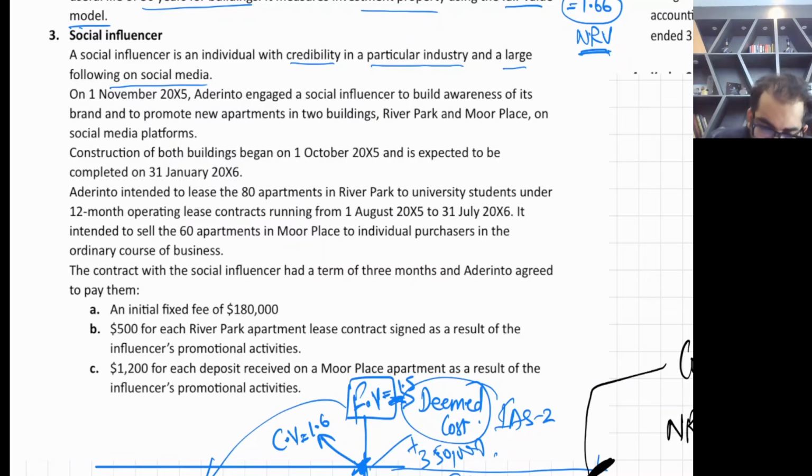So on 1st November, Aderinto engaged a social influencer to build awareness of its brand and to promote new apartments in two buildings, River Park and Moore Place. To break it down, this social media influencer will give a good voice for the brand, as well as for these two buildings.